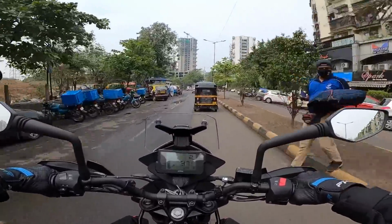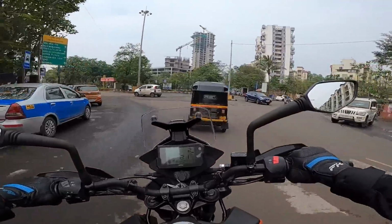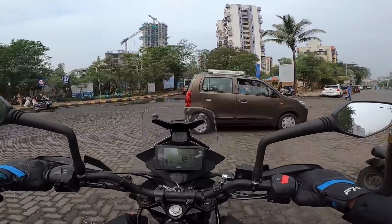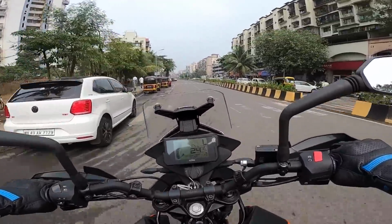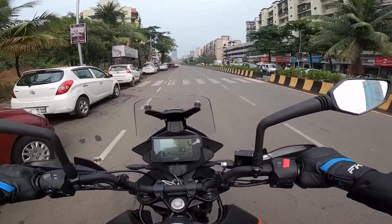The bike does sound nice, decently nice, and the fuel economy is around 26 to 30 kilometers per liter, which is kind of okay, not that great, not that bad either. The gearbox is slick shifting, but it doesn't get a quick shifter. It does get a slipper clutch though, and here we're gonna stop and into first gear and off we go.